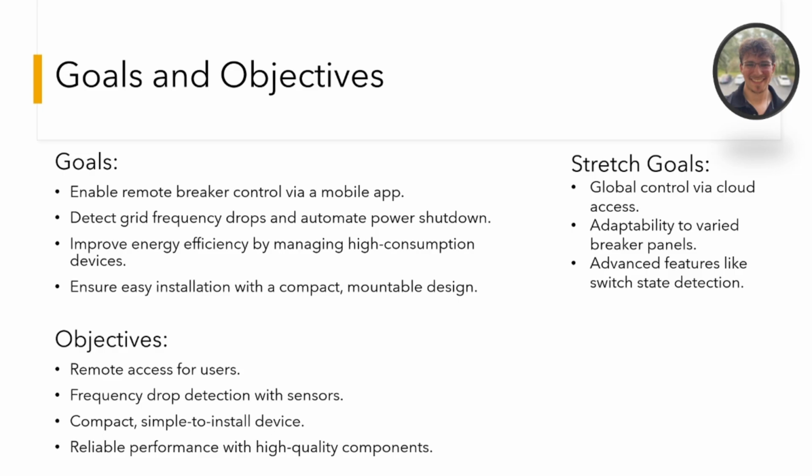The key objectives are to design a secure remote access system for user control, to integrate sensors to detect frequency drops and trigger automatic responses, create a compact, low-complexity device that uses minimal wiring and durable mounting solutions, and incorporate high-quality components for reliable performance. The stretch goals are to have global remote access using cloud-based communication, adaptability to different breaker panel types, and add advanced features like switch state detection.